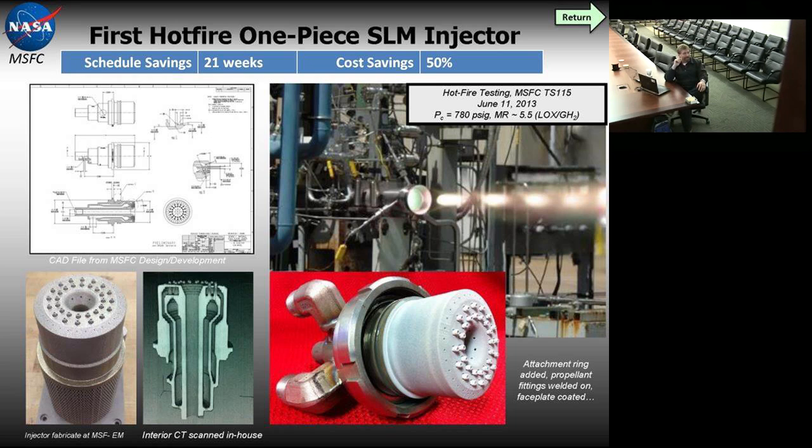But this one had some really fine features. We were getting down around the 12 and 10 thousandth diameter holes through this. We were able to combine that in and see some significant cost savings. It was about half the cost of what it would be to make all these pieces individually and braze those together, and it took about 21 weeks on schedule, a few months. Next slide, please.